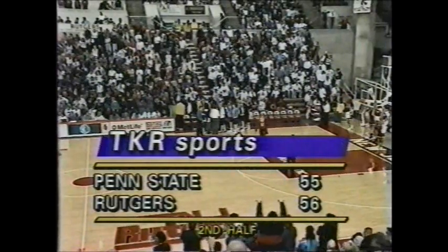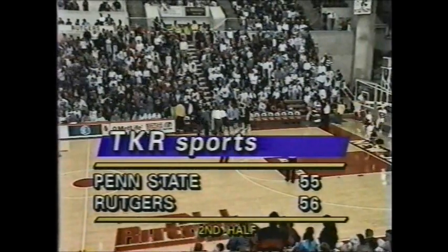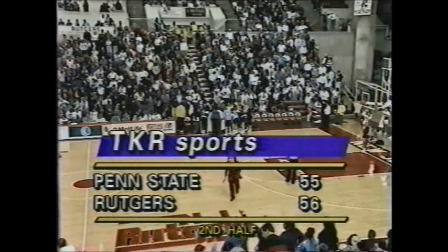And another timeout. Rutgers will talk it over. A big turnover. Big turnover, and you got to credit Rutgers defense. They did a nice job. They sat on them. They weren't too tight on them.